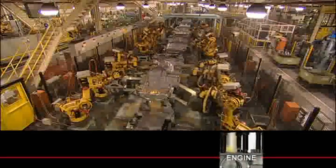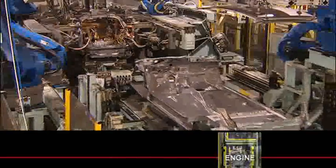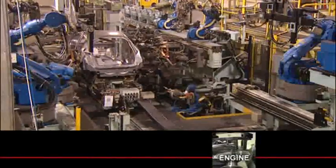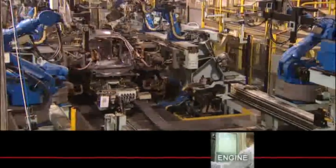From press, the component body panels move to the welding department, where up to 150 robots perform thousands of welds to transform the various shapes of pressed steel into the instantly recognizable form of a car that's ready for the paint process.